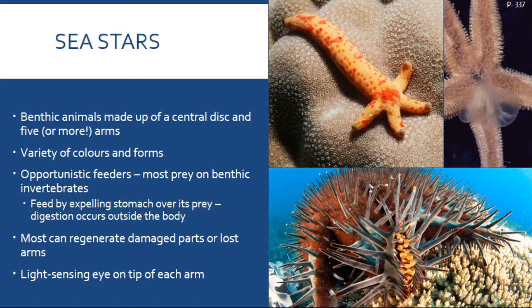Now, the sea star actually feeds by extending its stomach out of its mouth. You can see that in this example here, this squishy looking thing is the stomach coming out of the mouth. It protrudes its stomach out of its mouth and over the digestible parts of the prey, such as mussels and clams. The prey tissue is partially digested externally before it's all sucked inside to finish digestion in the digestive glands that run down each arm.